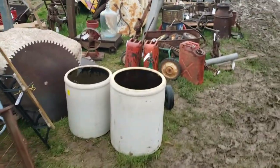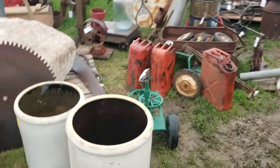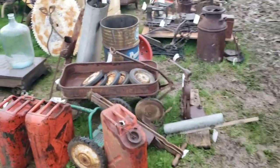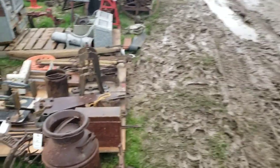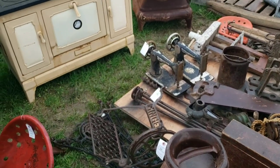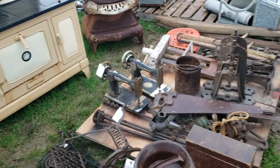All right, here's usually all the primitive farm equipment. The big old crocks. I mean, those are huge. If there's no cracks in them, we'll definitely be going for them. Again, should have not worn my tennis shoes today. How you guys doing? Not bad.